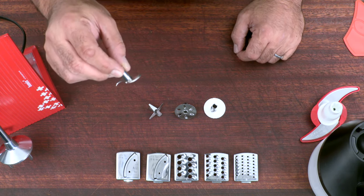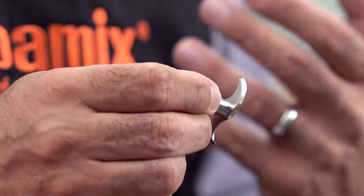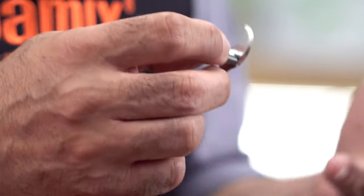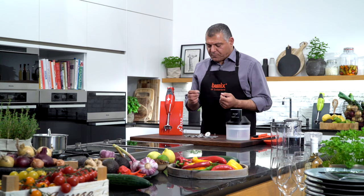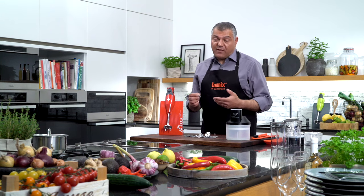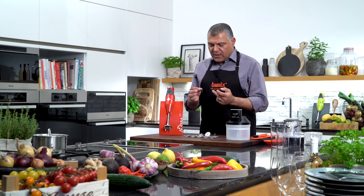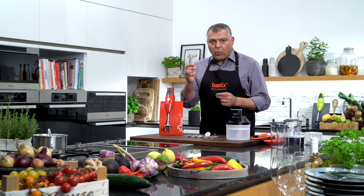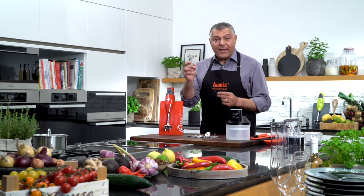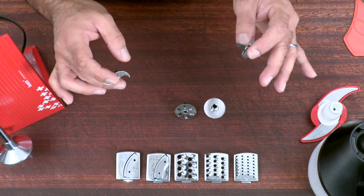And then we have got the S blade, which is slightly sharpened. This is basically used to cut and chop fresh vegetables with fibers, so fibery things, as well as fresh meat and fresh fish, because most of the time they have some fat and nerves inside, so you need to cut them. So it's a little bit sharpened, but you won't cut your hands. So all these blades are non-sharp.